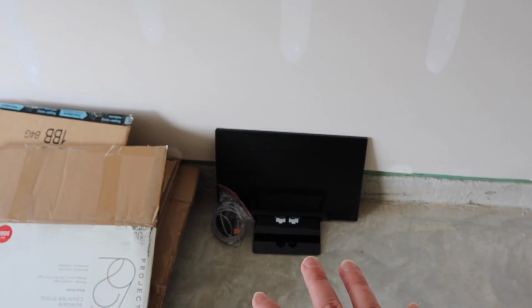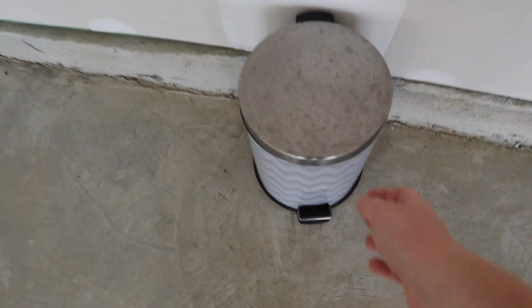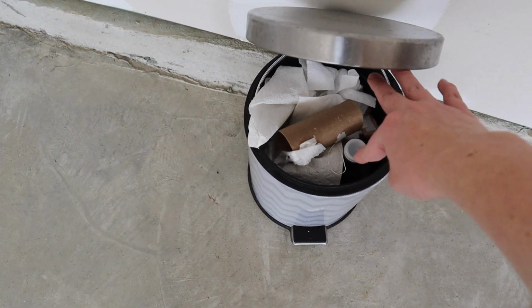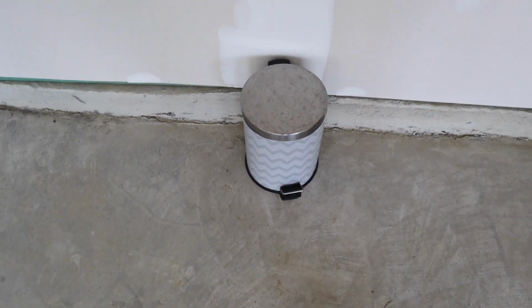Okay, so things are looking a whole lot more organized in here. Let me show you what we unpacked and kind of the progress that we've made. So first off, this is a little pile of broken electronics that I need to bring to our local recycling facility so that they can be recycled properly. This trash can, I might list it for free on Facebook Marketplace. Oh, obviously empty the trash first. I might list it for free on Facebook Marketplace, but if not, throw it in the trash.